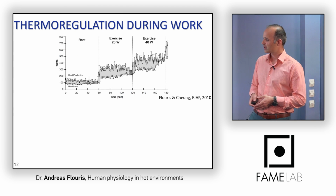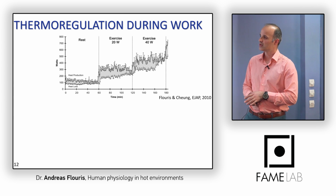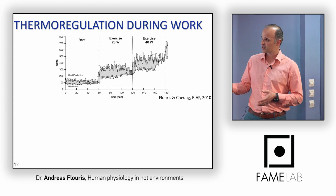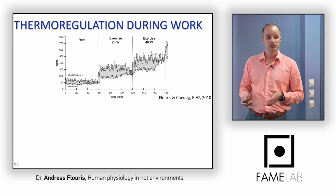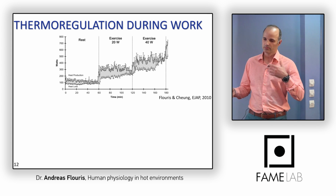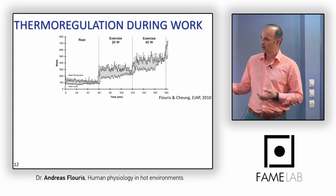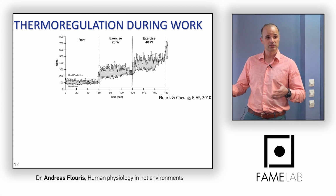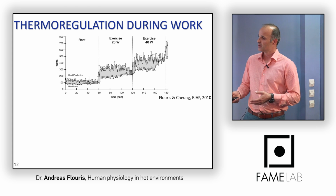And let's see from some data that we collected back in 2010 what happens when we're at rest in a hot environment. We had some subjects just sit and watch TV in a hot environment. The top line that you see here is the heat production, and the bottom line is the heat loss. As you can see, there's a little bit of gray as soon as they enter, but after a while it balances out, so they stop getting more hot. The difference between the two lines, the gray part, is heat being conserved in the body.